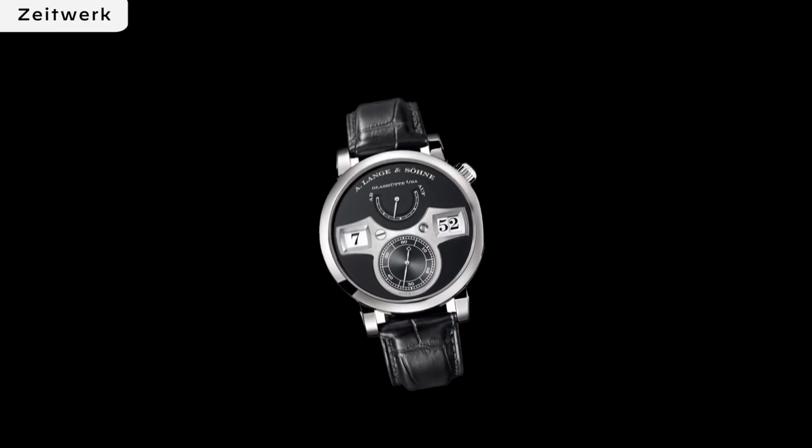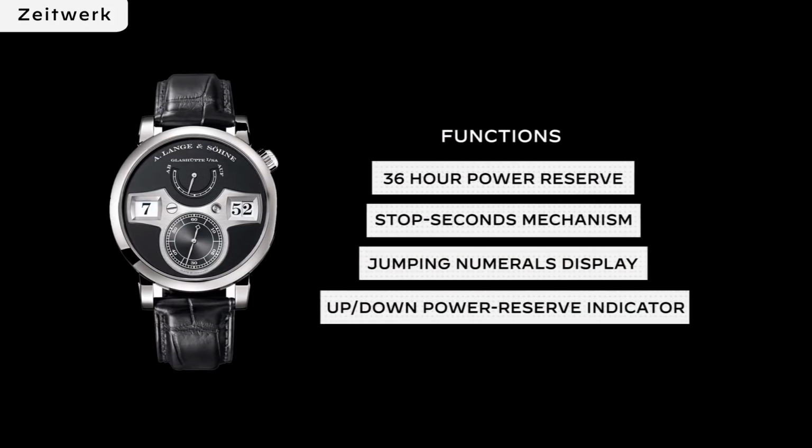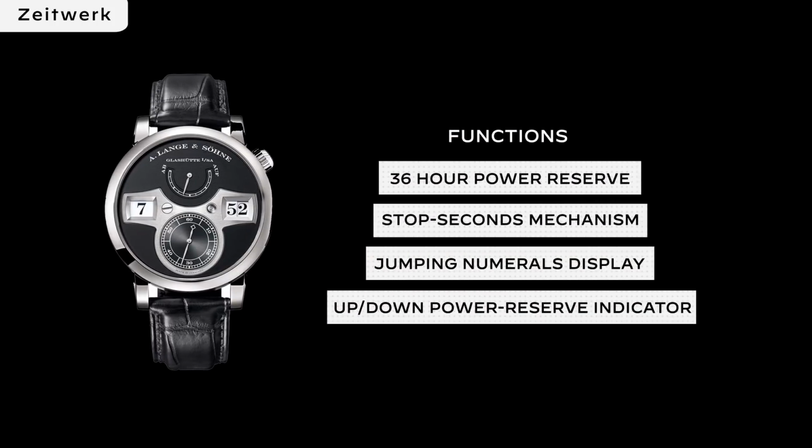And last, but certainly not least, we're going to talk about the Zeitwerk. Now, the Zeitwerk to me really embodies what Lange does great. They launched the Zeitwerk in 2008, and to do it, they brought a bunch of us over to Berlin and did dinner in the dark. And when I say the dark, I mean complete pitch black for 2 to 3 hours. It was an odd night. They passed around pieces of the watch, and you had to try to figure out what it is they had invented.